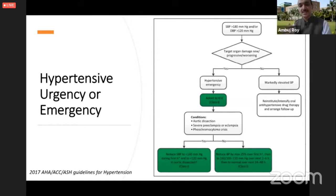For hypertensive emergency, yes, we need to admit in CCU, and especially cases like if you have aortic dissection or pheochromocytoma crisis, you need to aggressively lower systolic blood pressure to less than 140 millimeters, and in dissection to less than 120, and always use a beta blocker.